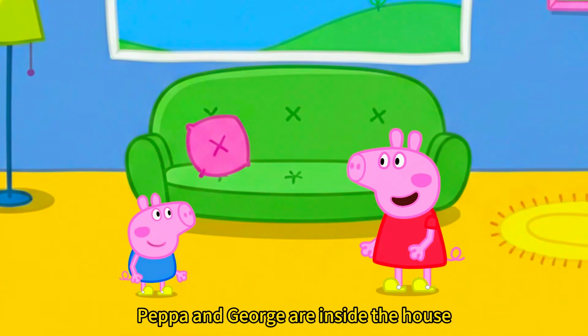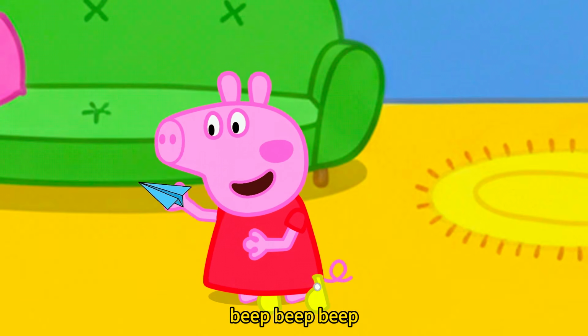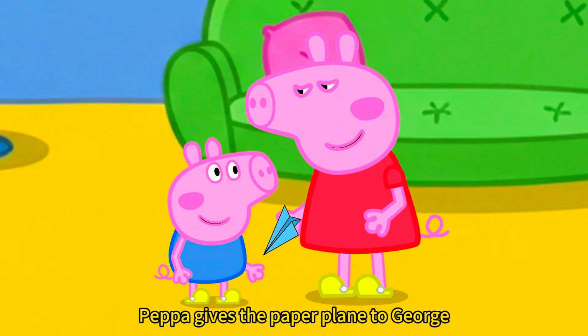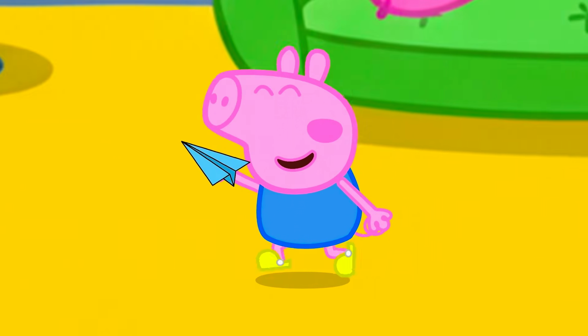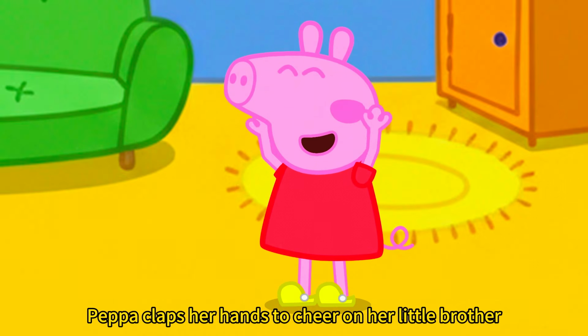Peppa and George are inside the house. Peppa holds a sheet of blue paper. Carefully, she folds the paper into the shape of an airplane. Beep, beep, beep. Peppa makes the sound of a plane taking off. Peppa gives the paper plane to George. George smiles widely. He holds the plane and runs around the room. Whoosh, whoosh! George makes the sound of the plane flying in the air. Peppa claps her hands to cheer on her little brother.